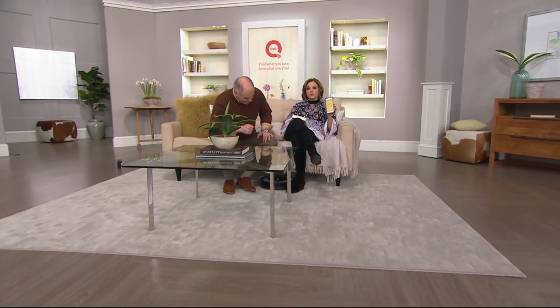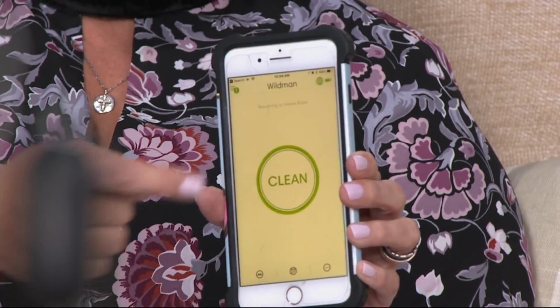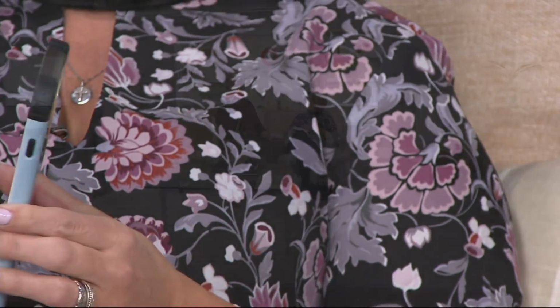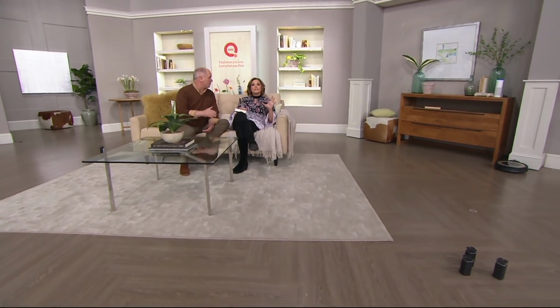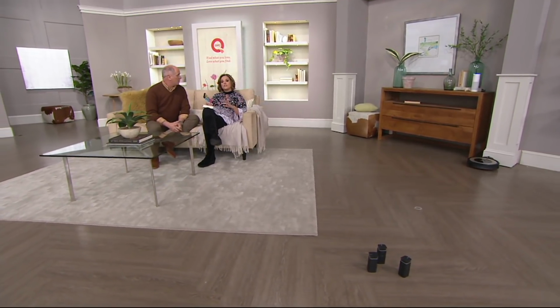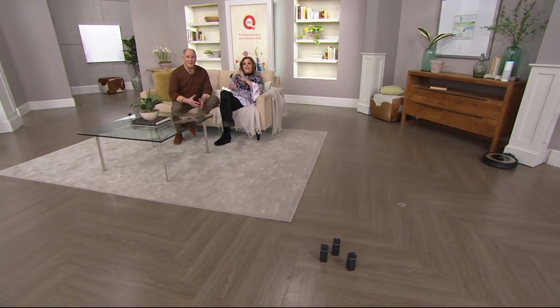But there's actually 3 different ways to activate this. As you see him going around my feet, you can download the app and push the big clean button. You can go right on your robot and push the clean button. Or if you happen to be connected with Alexa or one of those Google Homes, you can actually use that assistant to clean, and you don't even have to be home. This will clean when you are at work. This will clean when you're at the grocery store. This will clean when you're out running errands or with the kids. Just push the button and it's good to go.